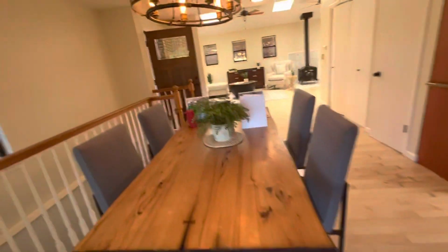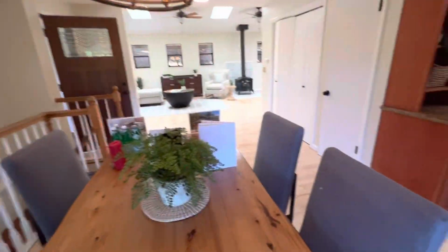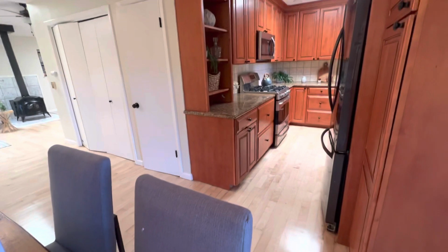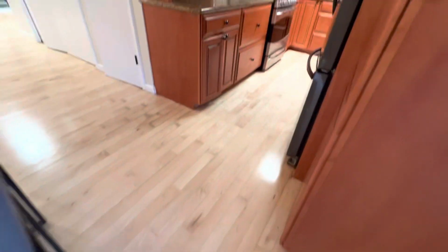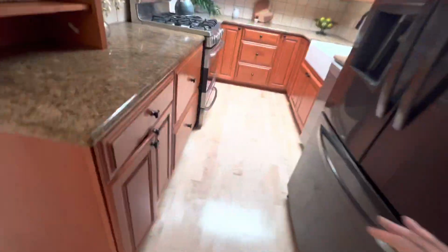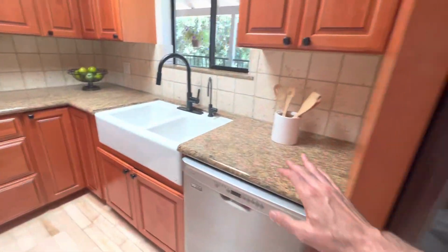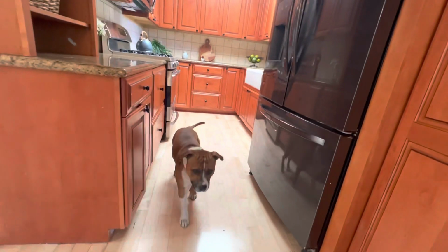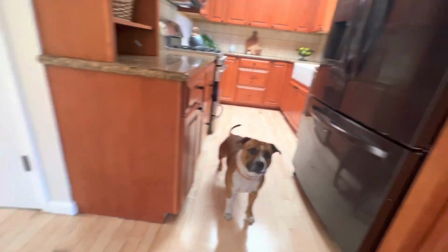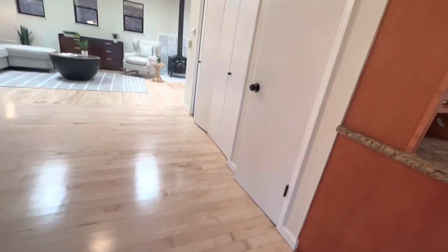And now we're gonna go take a look at the formal dining. And you can see we have a really nice kitchen set up here. Got some great floors, great for dogs, because they don't scratch. It's really easy to maintain. So nice layout here, Kingston, what do you think? Okay, he likes it. Oh, you're looking for all the good stuff? All right, take us over here. Let's go check out this house.